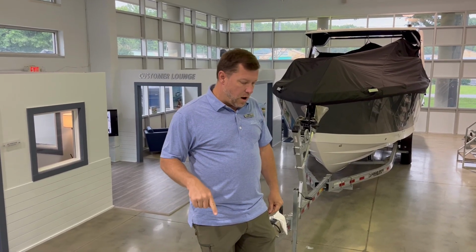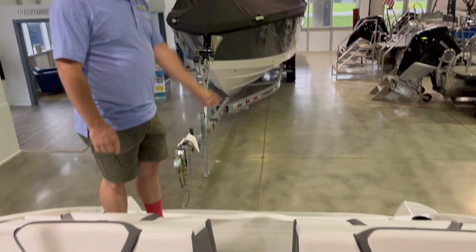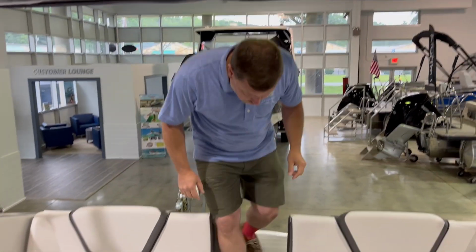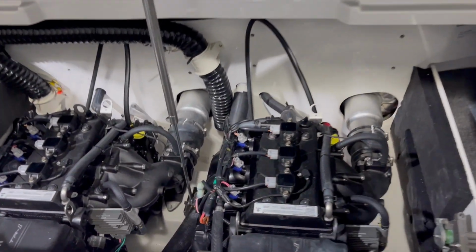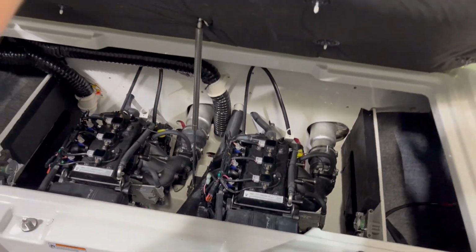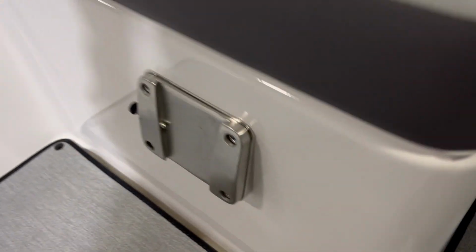We're with the Yamaha 222X today. Huge transom area for coming on and off the boat. Walk through here. We've got twins in this boat, so twin jet drives. Table mount here. Gets a nice snap-out carpet inside.